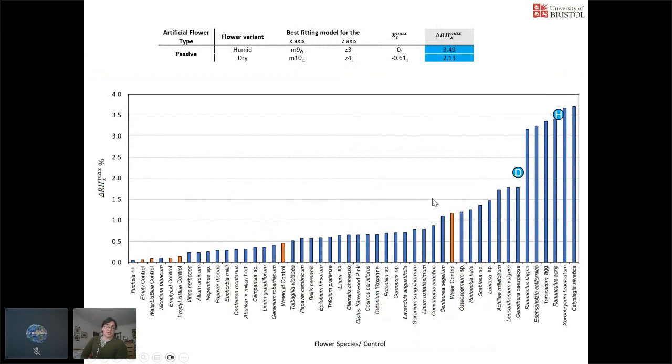So when you sample these flowers through the same humidity sampling procedure I described before, you see that they produce a level of floor humidity comparable to that seen in nature, with the humid variant flowers producing a level of humidity comparable to the highest humidity producing species, and the dry variant flowers producing something more comparable to the intermediate humidity producing species. So it's a biologically relevant humidity cue that we're testing the bees' response to.